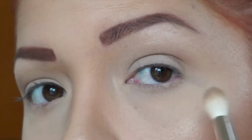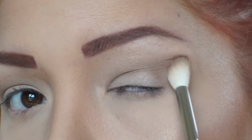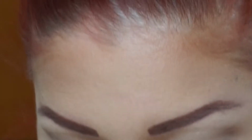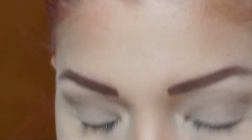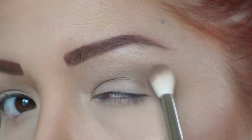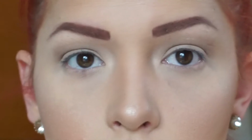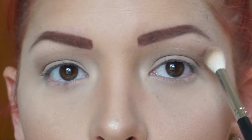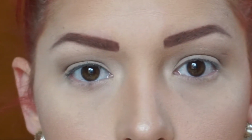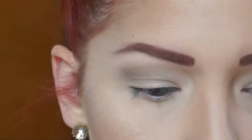There we go. And the most important thing when you are doing a more glam look is to build. I didn't go in with the darkest color in this palette. I'm starting off with lighter browns, lighter mauve pinks, and building from there. Alright, here we go. So now you can see I've just got a little bit more depth to my eyelids now. So then I'm going to go in with more of a dense brush.